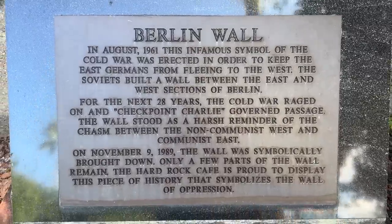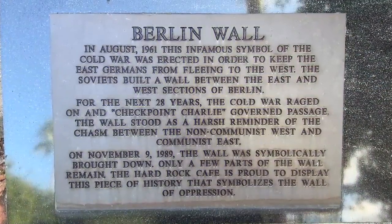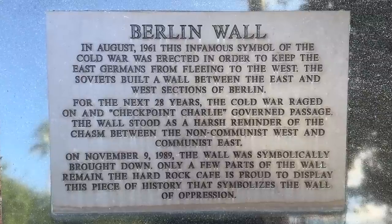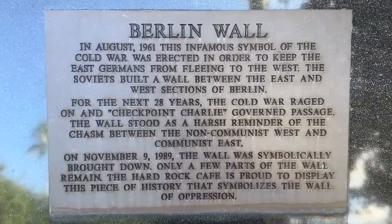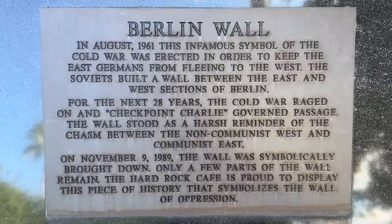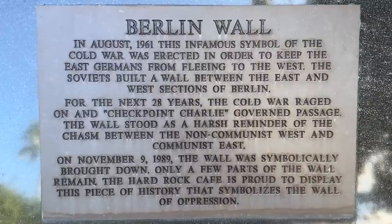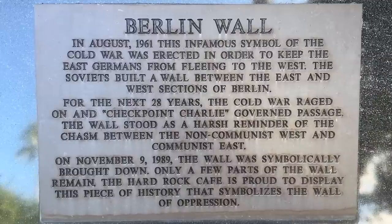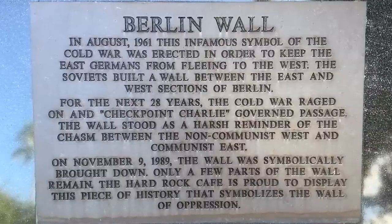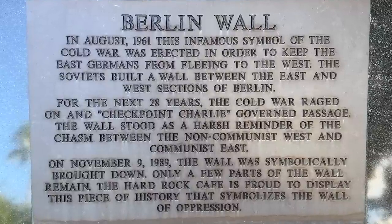The plaque says, in August 1961, this infamous symbol of the Cold War was erected in order to keep the East Germans from fleeing to the West. The Soviets built a wall between the East and the West sections of Berlin. For the next 28 years, the Cold War raged on and Checkpoint Charlie governed passage. The wall stood as a harsh reminder of the chasm between the non-communist West and the communist East. On November 9th, 1989, the wall was symbolically brought down. Only a few parts of the wall remain. The Hard Rock Cafe is proud to display this piece of history that symbolizes the wall of oppression.